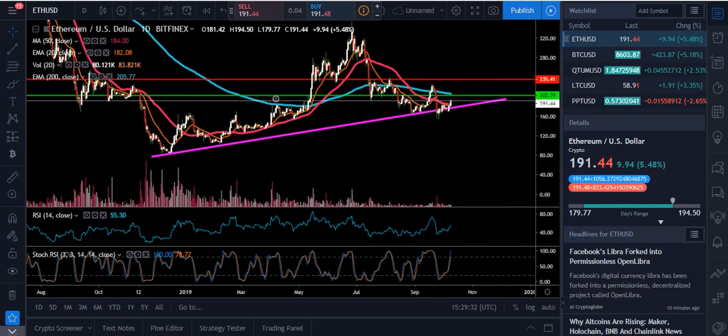Ethereum on the RSI right now, we're at 55. The stochastic, we're at 178 right now. So we still have some more room to run to the upside. Remember, the stochastic is going to move a little faster than the RSI, so always pay attention to that. There's still more room to run to the upside on the RSI for Ethereum. So target's 202 for Ethereum to the upside. To the downside, we need to see about 161 hold for Ethereum.